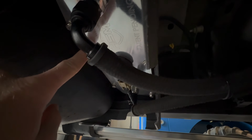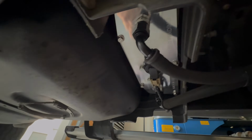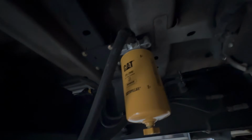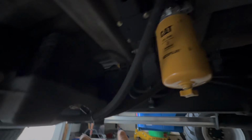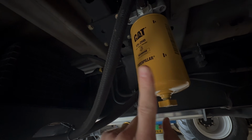Now, I do have to note that I reused the stock gasket when I was doing this, and I got some leakage, unfortunately. Ever since I redid that, I haven't had any leakage. So I think it was a me issue versus a them issue, but this is the lower fuel filter conversion, and I'm pretty stoked. Way easier to replace this, and probably a little bit better in my opinion.